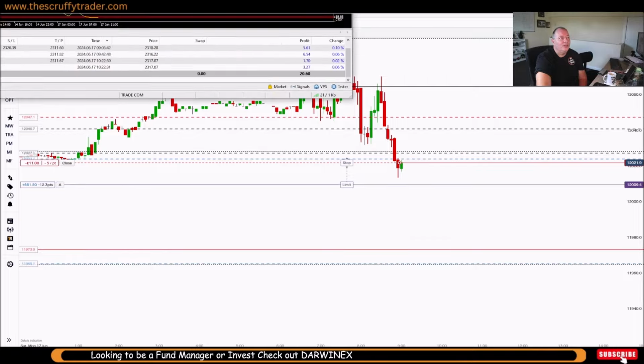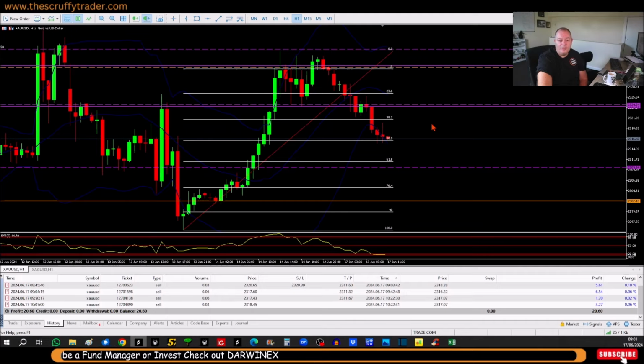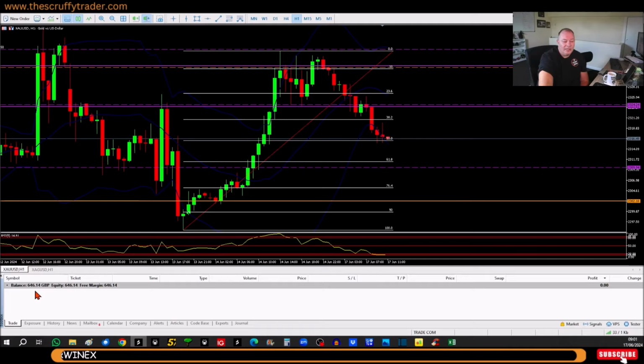Same principle of trade. So if I pull this into shot, you'll see done 20 quid this morning. Doesn't seem much, but the principles of the fibs are exactly the same. We're now at 646 on this.